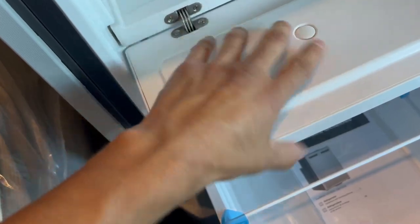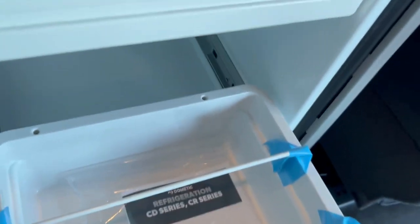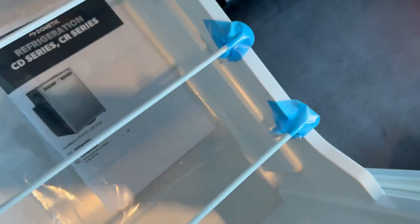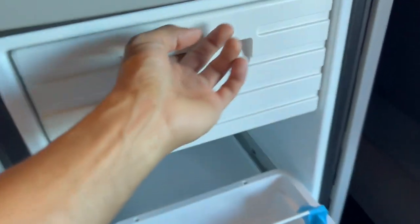Man. Nice. I just bought a fridge too. But yeah, they give us fridges now, man. Look at that. It hasn't even been used yet. This is super cool, man. I mean, it's kind of small, to be honest. I think mine might even be bigger than this.